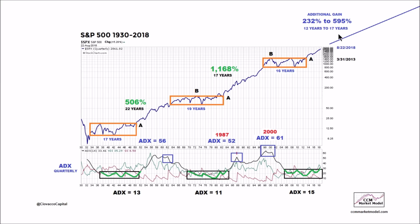12 to 17 years, and the S&P 500 could still conceivably, based on history and the facts that we have in hand, tack on an additional 232% to 595%. And that's simply based on extrapolating this move and this move from the top of this box, and then factoring in that we're basically 5 years removed from the breakout. And from a probability perspective, this point A here looks similar to this point A here, which looks similar to this point A here. And in these two cases, good things happen for a long period of time.